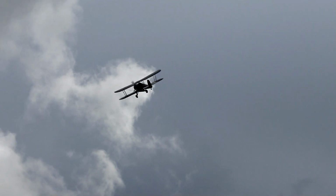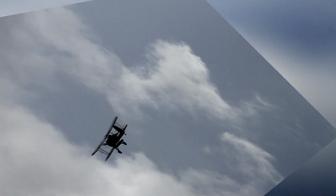Fairey Swordfish. Is this? I feel pretty happy. Yeah. Yeah, no, absolutely.